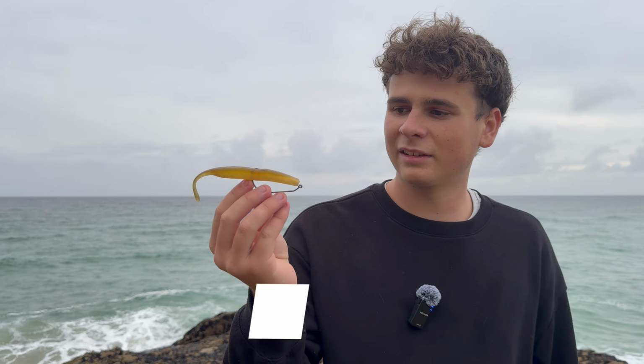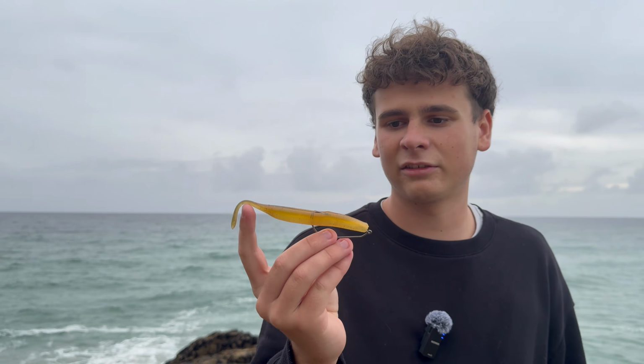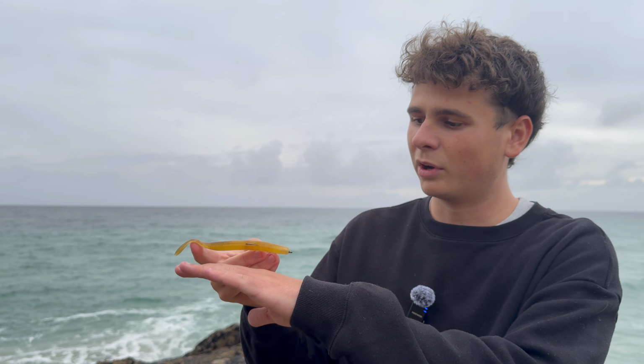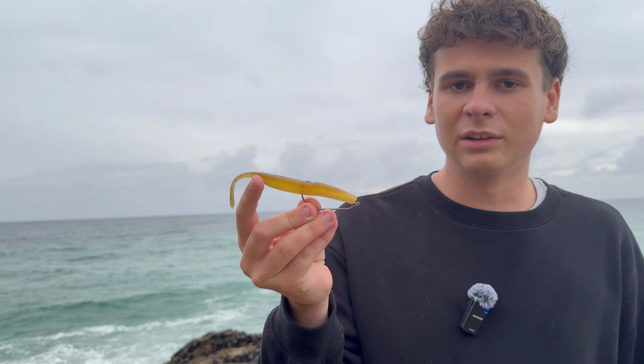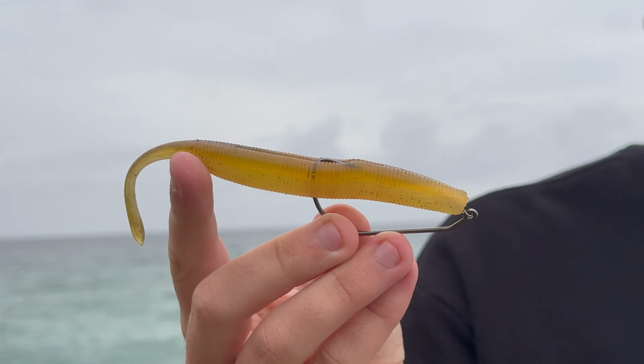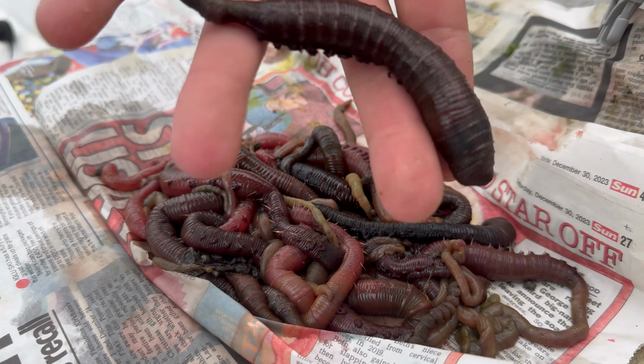So last but not least, we have the DoLive Stick. Now these, once again, brilliant in the estuaries. You fish them along the bottom with the occasional twitch, super slow. So every 4 casts you have with the normal lure, you want to bring this in once. So that's how slow you do want to fish it. So it imitates a worm, lugworm, ragworm sort of thing.